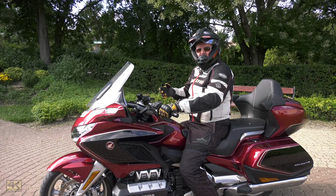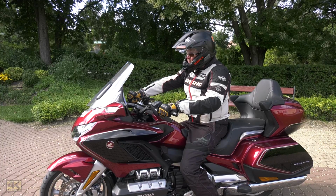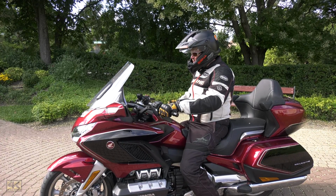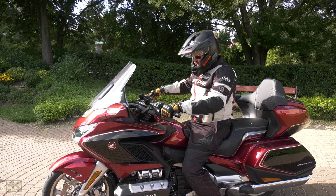As the new GoldWing is a totally modern motorbike, it doesn't have a typical ignition and a key. It has only a signal box which I put in my pocket, and then if I turn this button, it's already on ignition, and I can start the beautiful sounding engine I just show you.